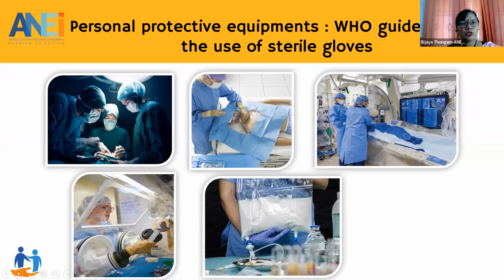When you see the indications for wearing gloves, the first indication is to protect the hands from contamination with organic matter and organisms. The second is to reduce the risk of transmitting infectious microorganisms to the patient, to the staff, as well as to others. You should also remember that wearing gloves does not replace the need for hand hygiene. I repeat again, wearing gloves does not replace the need for hand hygiene.